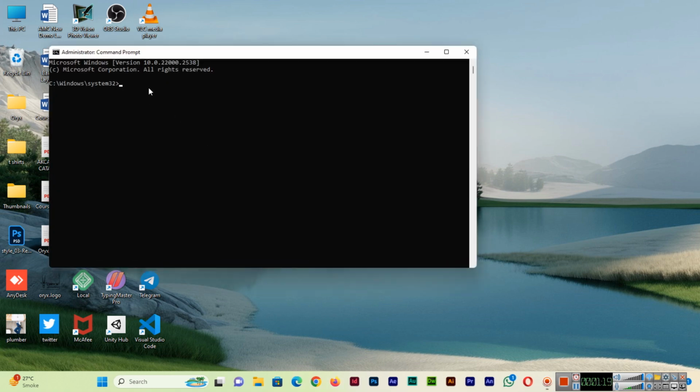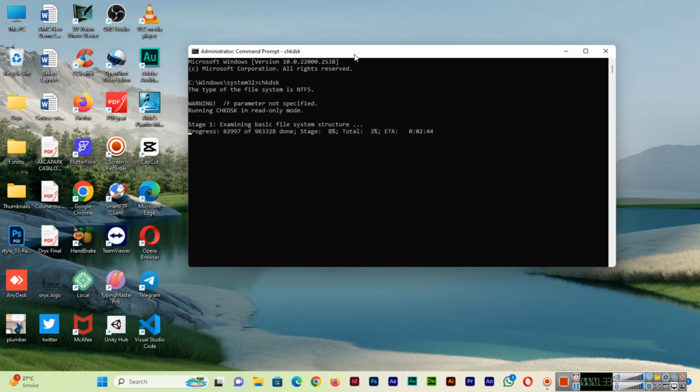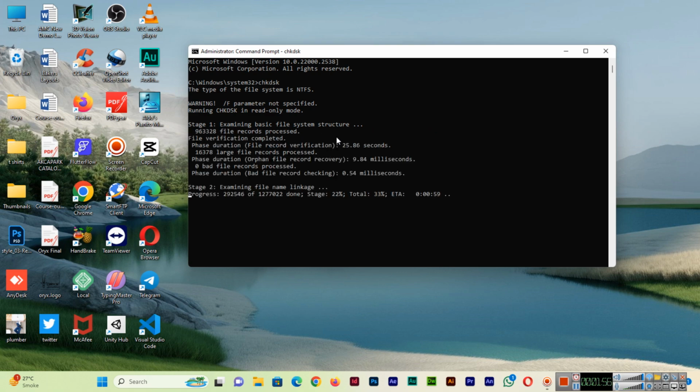Now here you will have to type one command, chkdsk, like check disk, and press enter. Within a few seconds, you will get every piece of information about the hard disk. You can see the type of the file system is NTFS, and this check disk is in read-only mode, and now it is on stage one. Some percentage has been completed and the rest is still remaining, so it is working. As I told you, within a few seconds you will get all the information.